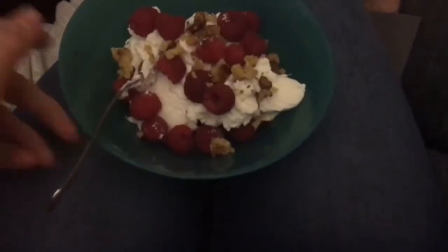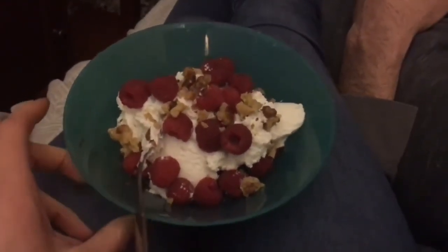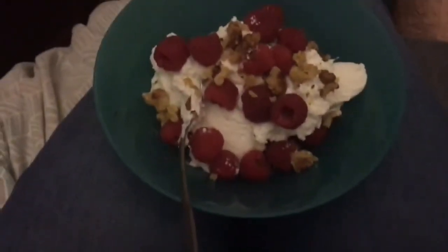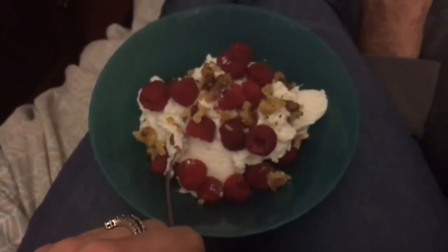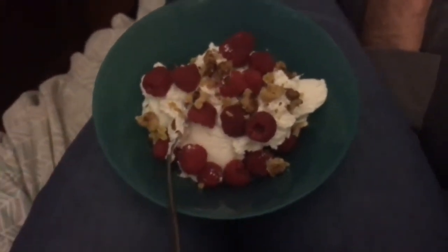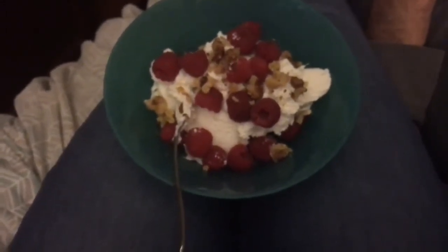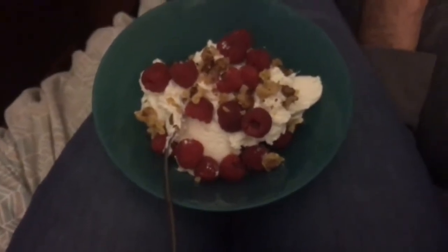No. Tonight's snack is 200 grams of Greek yogurt. Yay. 50 grams of raspberries. Usually I do strawberries, but I took your raspberries. 50 grams of raspberries and 10 grams of walnuts. And then that is going to make my macros 170 grams of carbs, 61 grams of fat, and 150 grams of protein for the day.